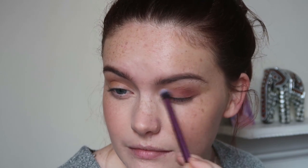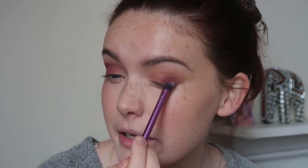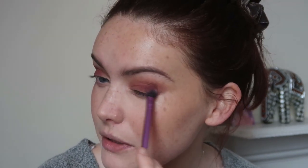Okay, I'm going to go in with the slightly pinker tone now, which is called Soulmate, on a less fluffy brush. This is the base shadow brush from Real Techniques. And just start buffing this onto the outer portion of the lid. Actually, I'm going to bring it across the entire lid and do a nice matte smoky eye.